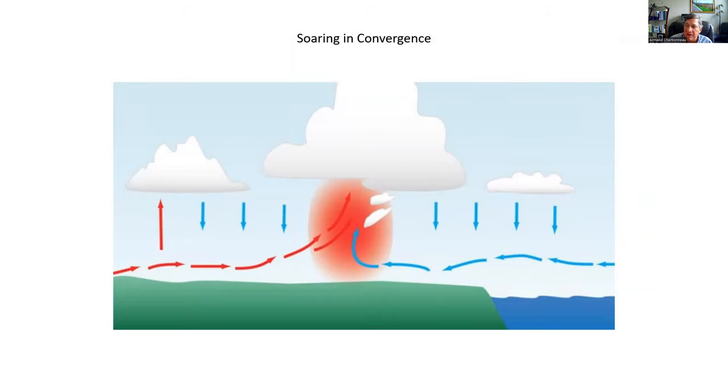And then the colder air mass over the ocean slides under it because it's heavier. A cold air mass is heavier than a warm air mass. And so it slides underneath. And when it slides underneath, it forces the warm air up. That creates lift. And you can fly your sailplane along the convergence.